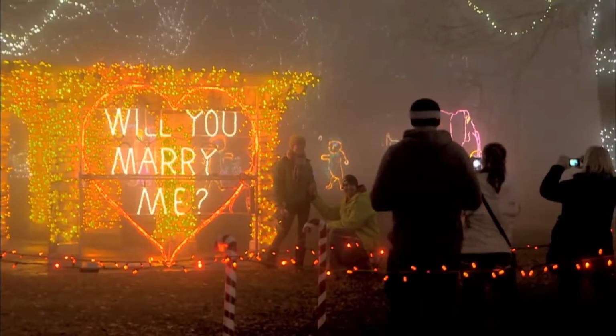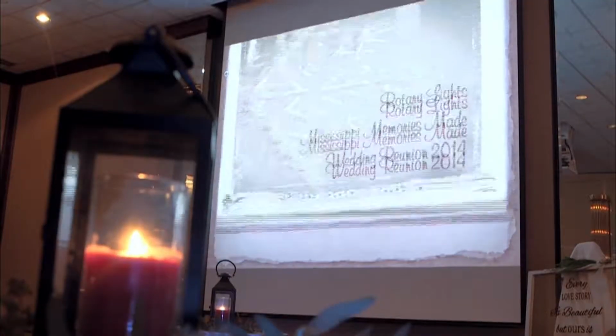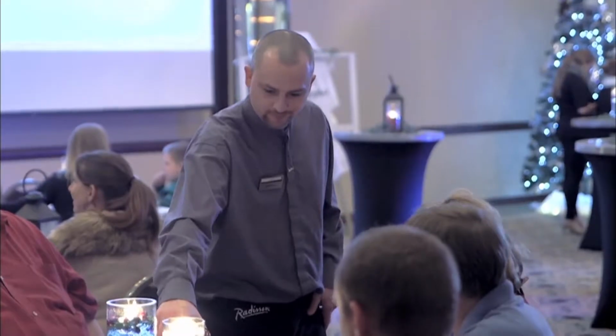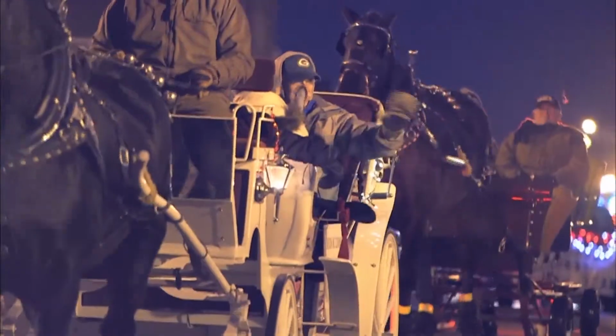A more common tradition that the Rotary Lights have been used for is wedding proposals. There's actually an event that brings together all the couples who proposed or got married at the Rotary Lights, like Brooke and Aaron. You got engaged at the Rotary Lights. It was pretty nerve-wracking. We went and got the horse and carriage ride and went through. It was like 10 degrees, so I think she knew what was going on. I was very pleased because I knew he was very nervous. He's not good with secrets, but he did a really good job. He was very, very sweet.